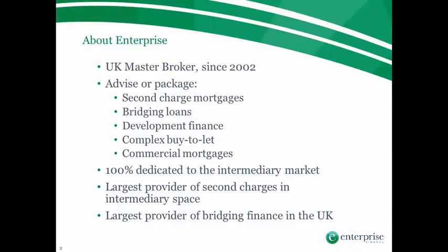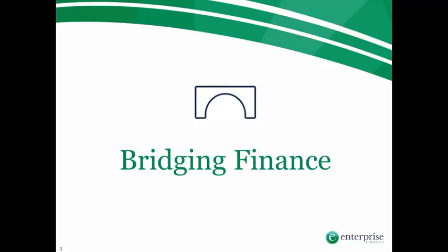Enterprise Finance is the leading provider of second charges and bridging finance in the intermediary market. Established in 2002 and 100% committed to the intermediary market. We operate on a referral basis in 5 specialist lending markets: second charge mortgages, bridging finance, development finance, complex buy-to-lets, and commercial mortgages. Today's webinar focuses on bridging finance and is the second in a set of 3 webinars looking at each of our major product areas.